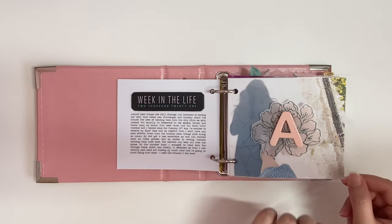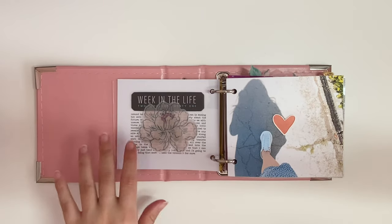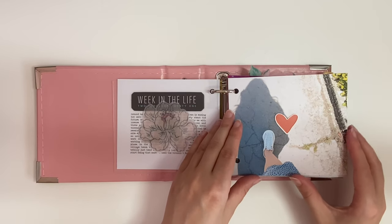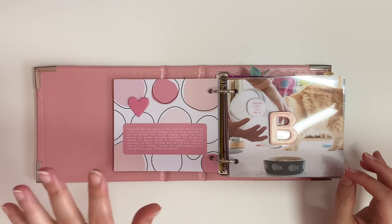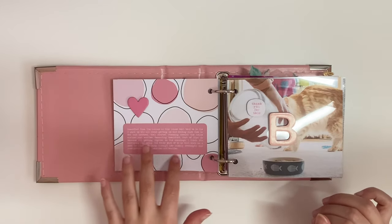I've used the chopped down acetate dividers to add in, which I quite liked, and then I've got little embellishments on some of the photos, so it follows a formula of alphabet piece, what that day is.